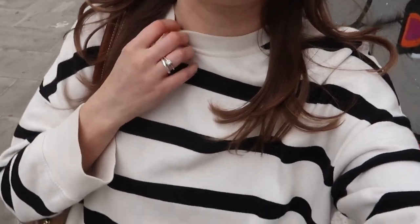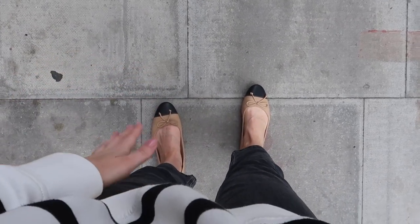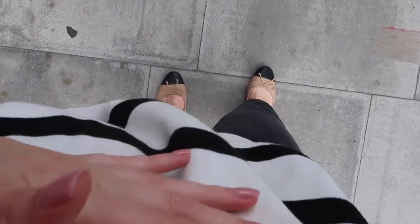So basically I'm wearing layers all the time. I'm wearing my jumper from Market. It is quite warm, as you can see. I'm wearing jeans, flats and a vest underneath. So in case it's cold, I have a jumper on. In case it's hot, I can take it off and be in my vest. So that's the weather in London.